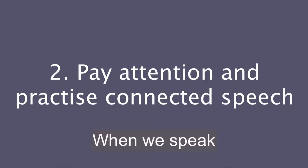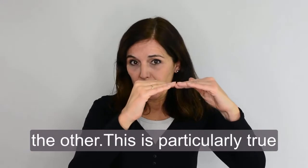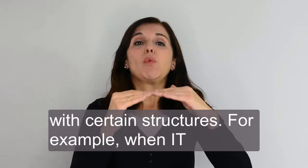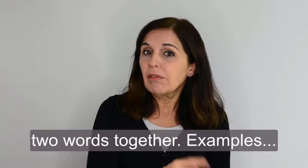Pay attention and practice connected speech. When we speak, we tend to link one word to the other. This is particularly true with certain structures. For example, when it goes after a verb, we always link the two words together.